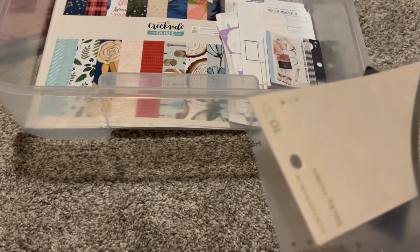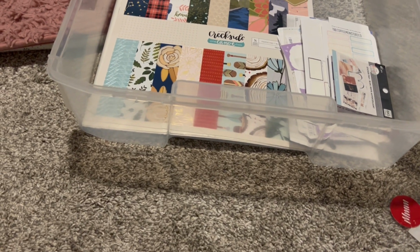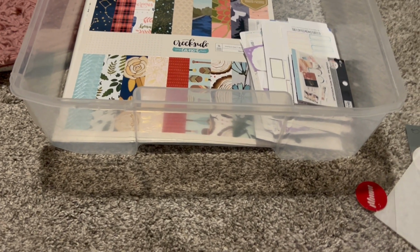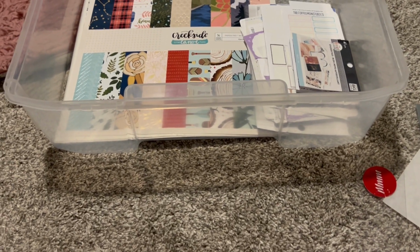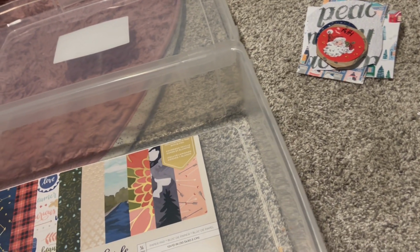Page flags are my kryptonite. I own way too many of them, and I use them all the time, constantly. Every book I'm reading has page flags in it. I'm not even mad. I love them. They are just so convenient and so fun to use, and they make your book look so cool when you're done.